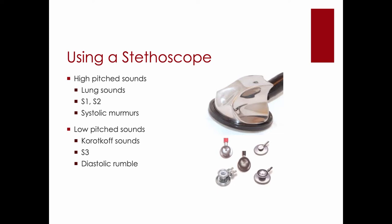It's important that you know how to use your stethoscope, because many of you, and by you I mean nurses practicing at the hospital, have a stethoscope like this with a diaphragm here and a diaphragm here. Well, guess what? Unless you have a bell on your stethoscope, you're never going to hear low pitch sounds like S3s.